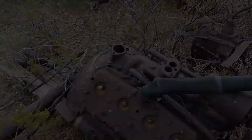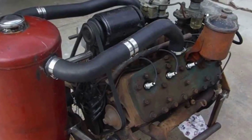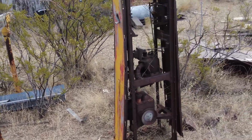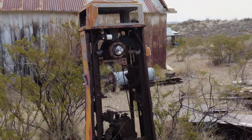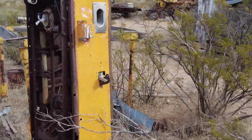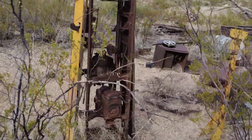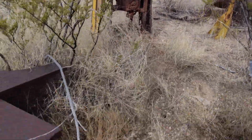Will it run? I don't know how I missed this last time either, but look at this gas pump. How cool is that? Look at the size of that I-beam.